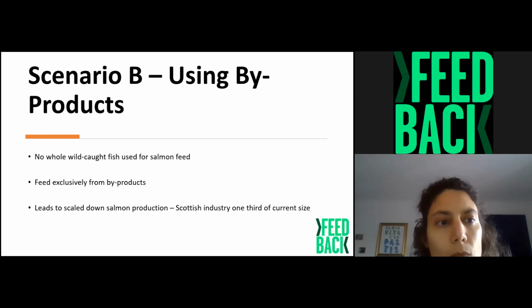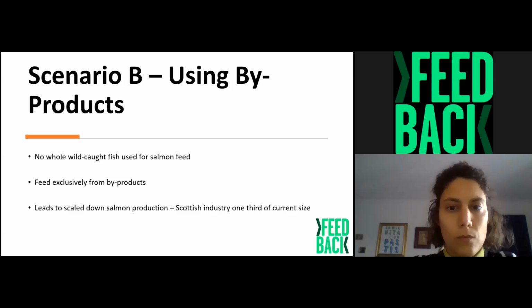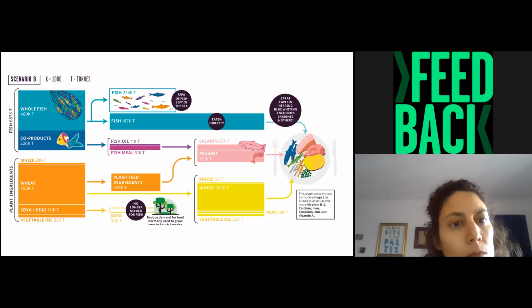Then we wanted to see what would happen if we just used byproducts to feed salmon. So if we said that salmon can't use any whole wild-caught fish, it can only use these leftover byproducts. This, probably unsurprisingly, would then lead to scaled down salmon production. It would just be 1/3 of its current size based on the current amount of byproducts available. So it would look more like this. We would take the byproducts, and then we only need to take 40% of the fish that we were previously feeding to salmon to eat for ourselves. So that means we get to leave 60% of fish in the sea.